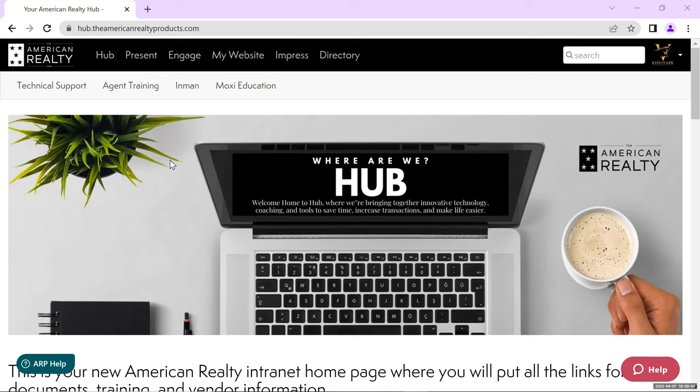A couple of things I like to point out in all of my classes. Whenever you have an issue with Moxie, whenever you have a question on how to do something, whenever you have a problem with something not working correctly, I ask that you come to the Hub and you do this ARP help button over to the left. This help button, you're going to see that on all the pages. That stuff goes directly to Moxie. You fall in line with hundreds of thousands of agents all over the country, and you're going to have to wait for them to get to you in queue.